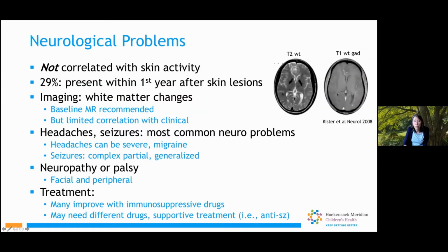In terms of neurological problems, this, similar to eye problems, is not correlated with skin activity. Most present after onset of skin disease, with over a quarter presenting within the first year after skin lesions, but the median time to presentation is about 4 years later.